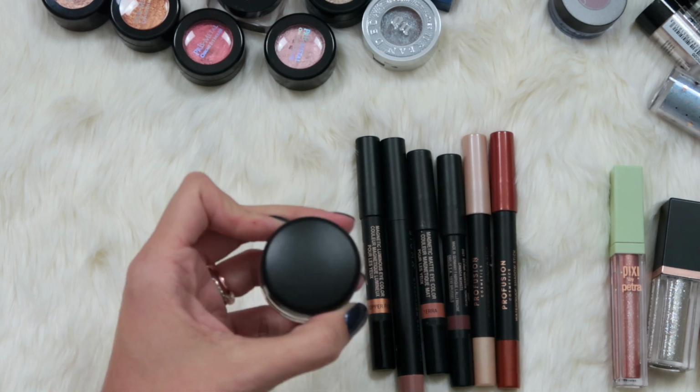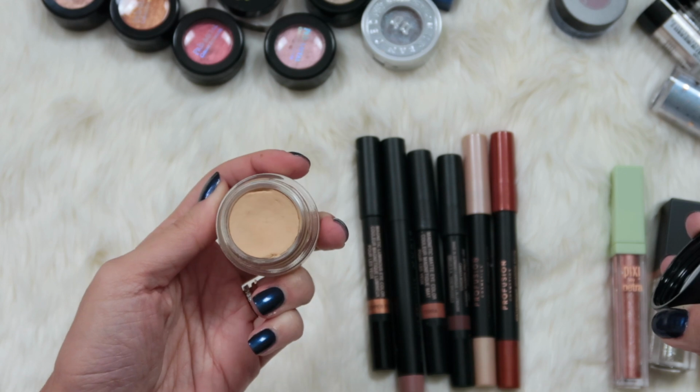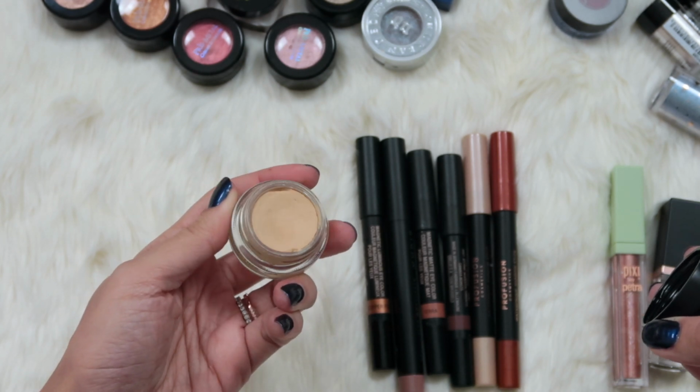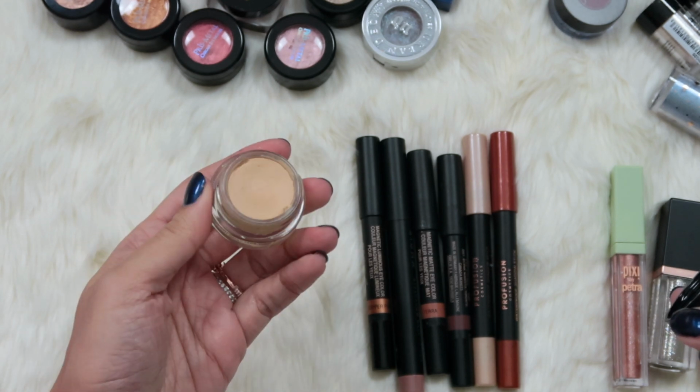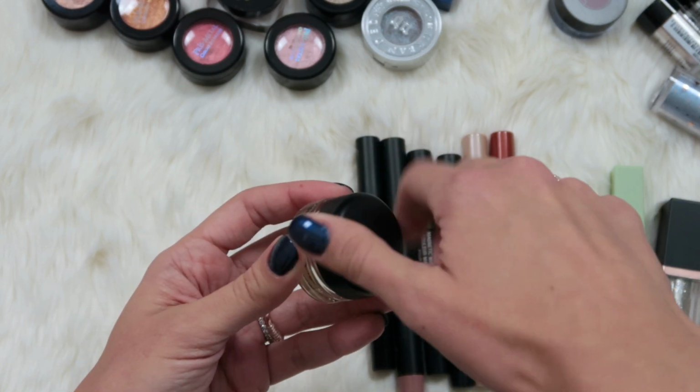And then last, I have a paint pot from MAC. This is Soft Ochre. It's funny because I don't really find myself reaching for this all that much. This is something that I bought because it's super hyped up and it's like a cult classic product and I wanted to know why everybody loved it. And I really didn't find myself getting super into it.